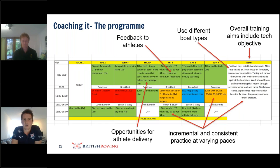And then if you look further down the line, we've got some bursts and we've got some rate changes, you've got some 2K pieces. And all of this stuff was an opportunity to change the speed of the quad and really try and build things up. And we used video at these moments to record things. You can see on that top one, Friday the 5th, video front turn feedback. We went through that video around lunchtime. That gave them an opportunity to go out to do some more bursts, and did a really big technical focus on that Saturday as well.